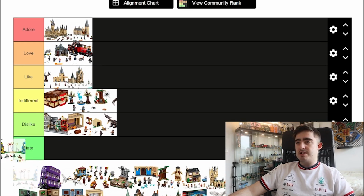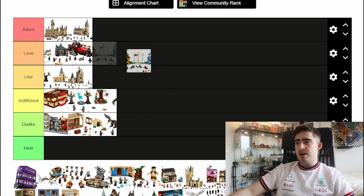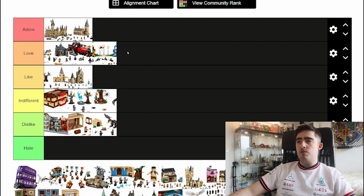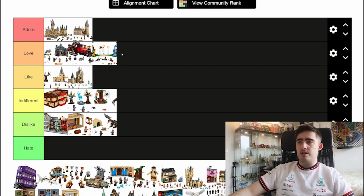The Quidditch match set was definitely the best Quidditch match set we've ever gotten in 2018. I'm going to put it in love, because if you look at all the other Quidditch sets, they always come with one tower. We get a lot of minifigures. That usually is a common trend. But we don't get all 4 of the house towers. I think that inclusion in the Quidditch set is such a welcome extension to what we usually get, in my opinion.